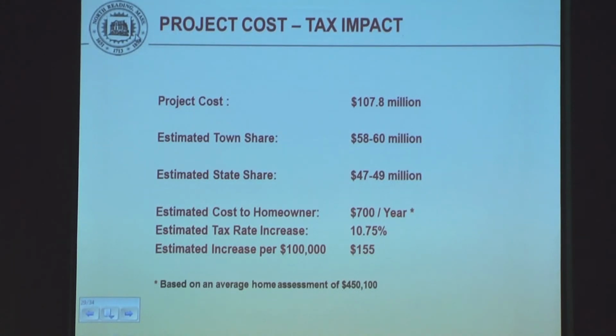Not an inexpensive project, but we're getting an awful lot for it. I'm very impressed with the plans and the work that's been done by the architects and the diligence of the committee, and just questioning and challenging as we've gone along. And I expect that will continue through this very long project. This is going to run for a number of years.